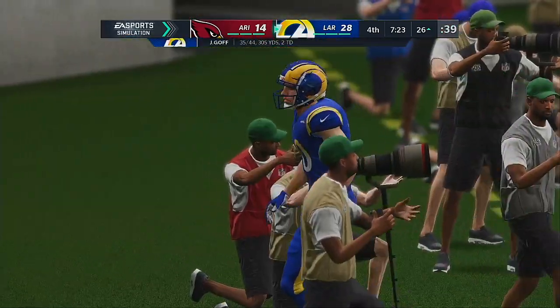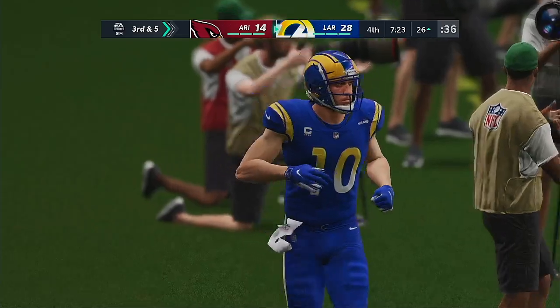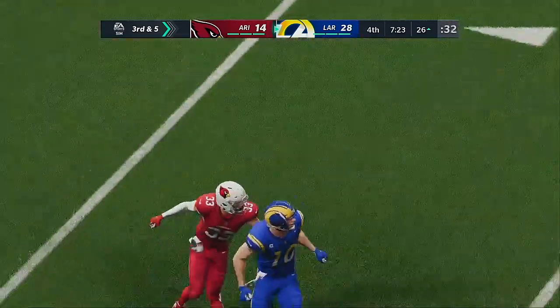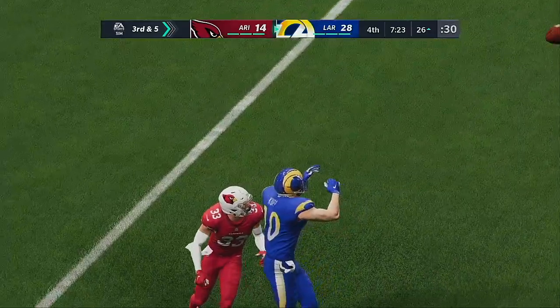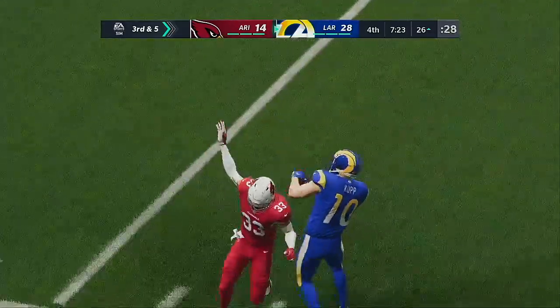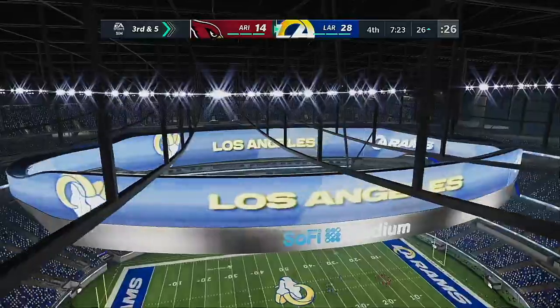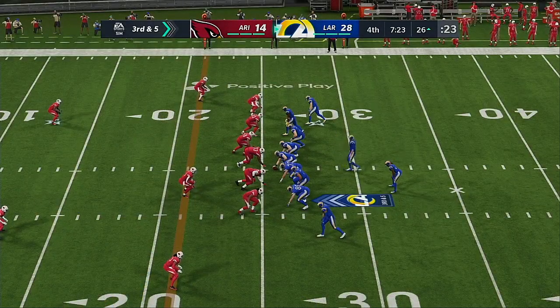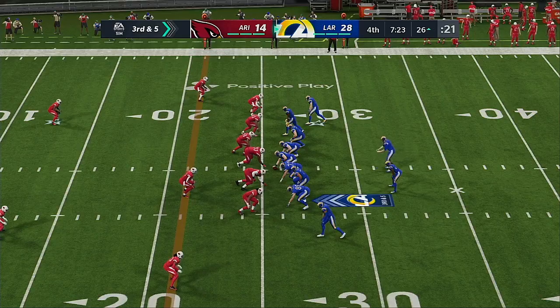And this one incomplete. Too much contact to hold on to that one, and it's 3rd down. Well, so much for getting separation. No chance there. Locked down tight, forcing the incompletion on that attempt. Play number 7 now coming up on the drive. 3rd and 5.